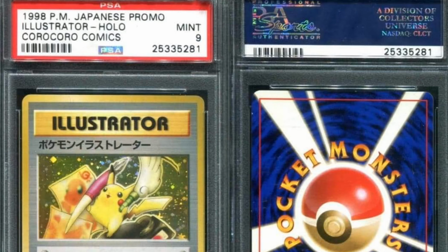The comparison is SMPrattes' Pikachu Illustrator PSA 9 card listed on eBay versus PokeRev's from the PokeCave. He's listing 31 vintage booster boxes, right? And we're going to start doing this right now. Cue that intro.